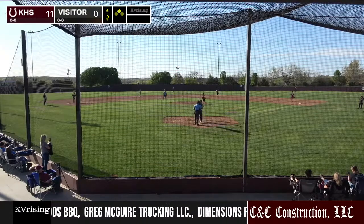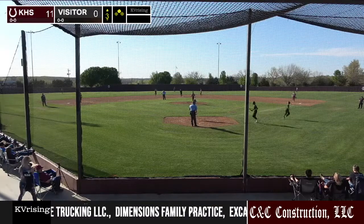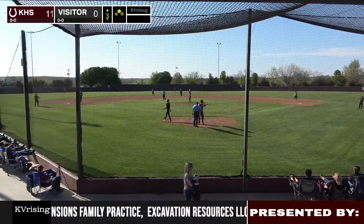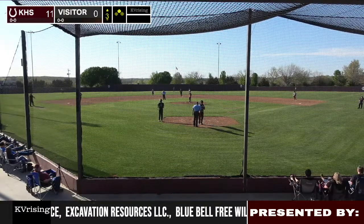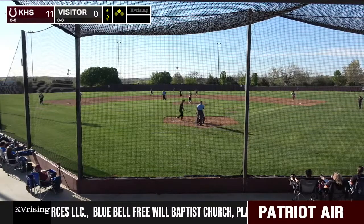And he gets him, strike three. So 2 down for the Knights. Brings up Rice. He flew out to the pitcher the first time. So Rice up to the plate. 2 outs. Runner on second.